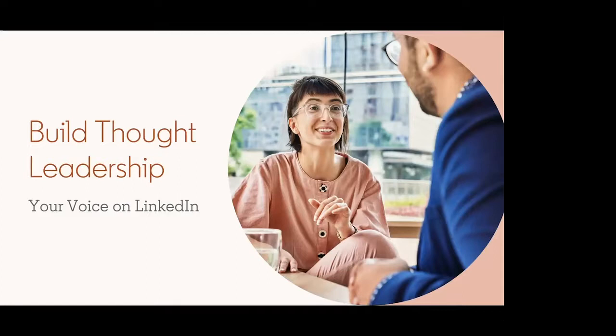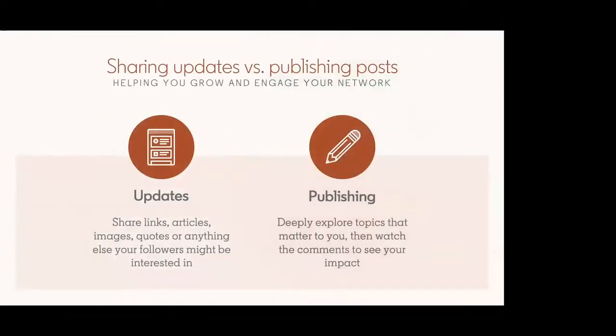So LinkedIn is a place where you can share your insights, your expertise, and opinions with your professional community. There are two great ways for you to share your professional perspective on LinkedIn. The first way is quick and high touch through status updates, similar to one on Facebook. The second is your opportunity to explore a topic in more detail through publishing, like publishing an article. So let's call out the two differences.